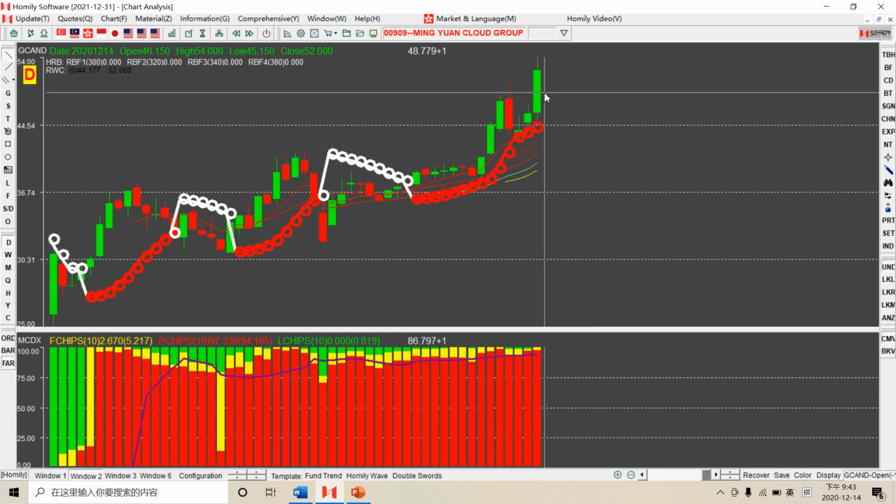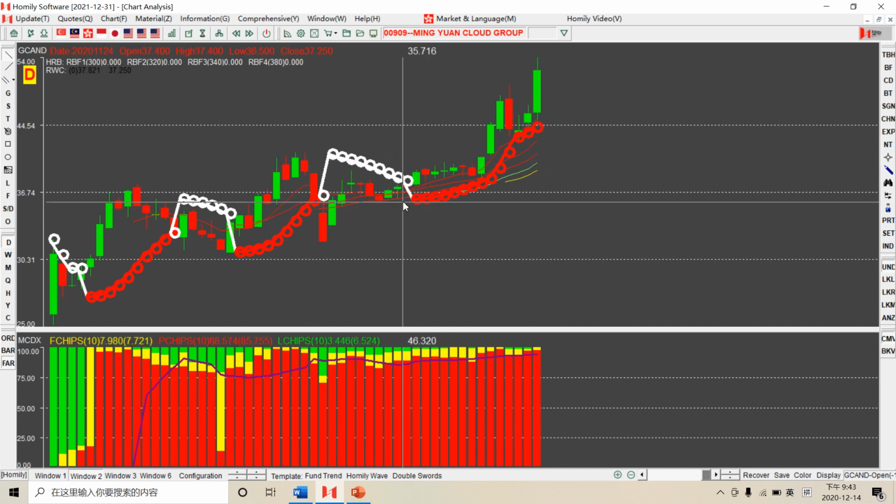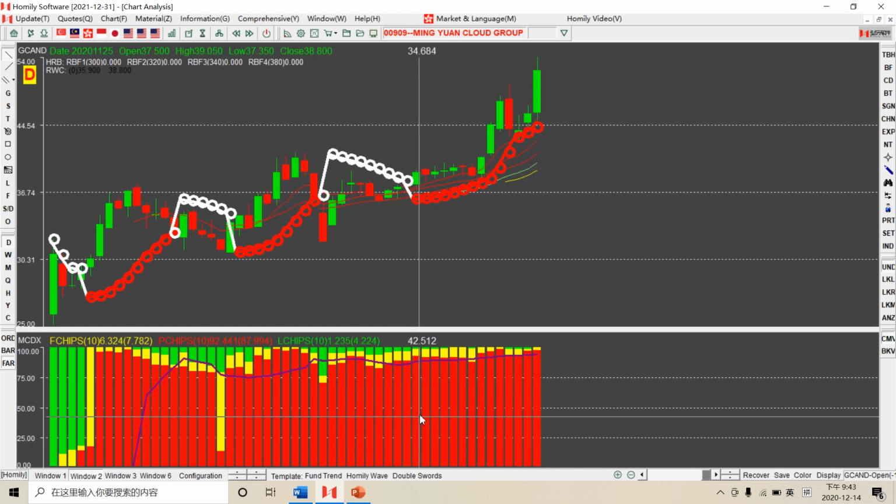But if we don't have it, we wait for some correction. At half of the big candlestick or around the red circle, better, the best is the first red circle. After some correction finishes, the risk is released already, and we turn back to the first red circle, and also the big fish here, it's our time to enter again.